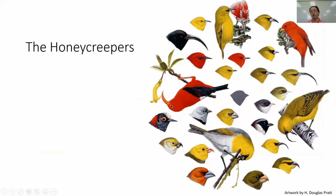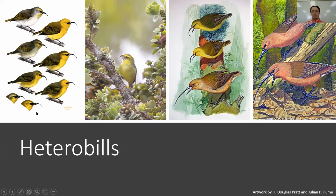And then the mosquito factor has had the biggest impact on our honeycreepers, especially our fruit and seed eating species, of which today only the palila remains. It disproportionately impacts this group of birds because they had been here for so long and had been isolated for so long that they lost a lot of the ability to fight off these infections.